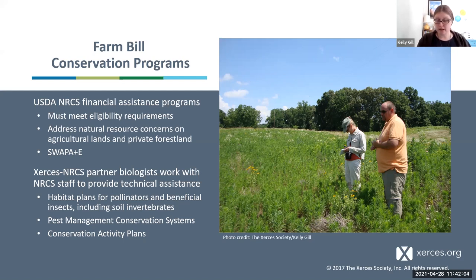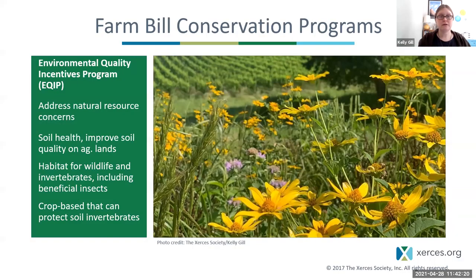We also provide technical assistance with pest management conservation systems, which you can imagine from what Stephanie was talking about earlier about the impacts of pesticides. So reducing those impacts is very important as well. And some of the most common programs, this is not all of them, but I'm going to introduce some of the most common programs that within those programs have practices that address soil health resource concerns and also animal resource concerns. So that combination of both healthy soils and healthy soil life.